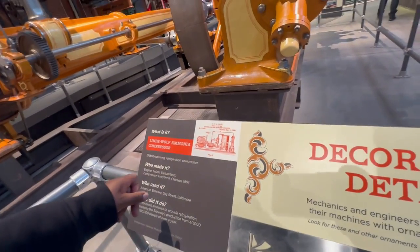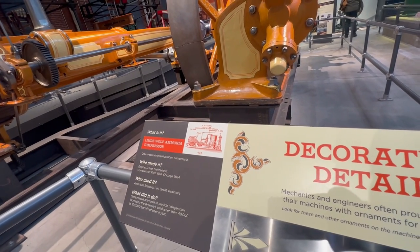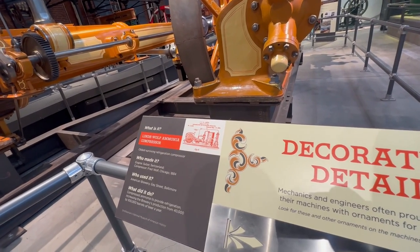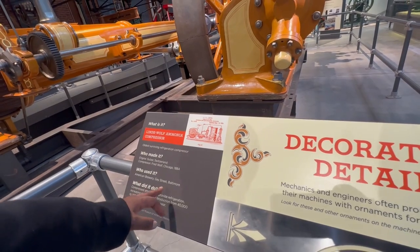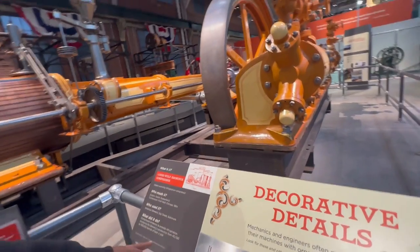Lead wolf ammonia compressor. Brewery. Just used in an American brewery, in Baltimore. Compressed ammonia to provide refrigeration.